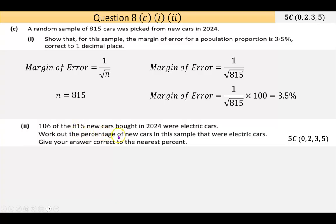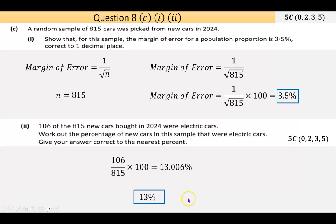To get a percentage, you always multiply by 100, okay? And you need to know the fraction. So the big number is always on the bottom, the smaller number on top. So 106 divided by 815 multiplied by 100 gives me 13.006. They asked me to round that to the nearest percent, which is 13.